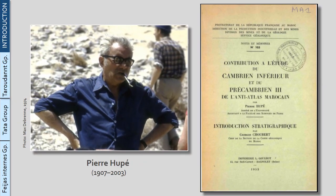Pierre Hupé started systematic and biostratigraphic research in 1951, which led not only to a systematic study of the Lower Cambrian trilobites of mainly the western Anti-Atlas, but also to a biostratigraphic zonation for the Lower Cambrian, and this is the first detailed biostratigraphic subdivision of the Cambrian in any region.